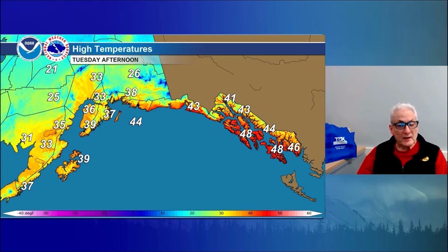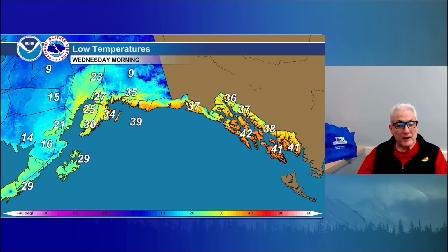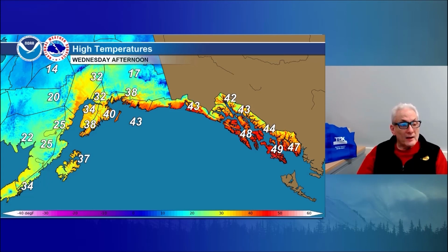Looking for mid-20s Copper River Basin, in the 40s for the Panhandle, followed by lows again, upper 30s to lower 40s for the southeast coast, down to around 9 for McGrath, Nikolai, Gulkana, Glennallen, and 20s across the Matanuska-Susitna Valley down into the Kenai Peninsula. Kodiak down into the upper 20s, mid-teens for Bristol Bay, and 10 to 15 for the Kuskokwim Valley. Highs 15 to 20 for the Kuskokwim Valley on Wednesday afternoon, mid-teens for the Copper River Basin, lower to mid-30s south central Alaska, upper 30s Kodiak Island to Homer, and in the 40s for the southeast coast.